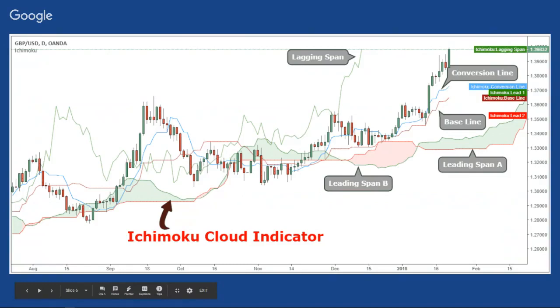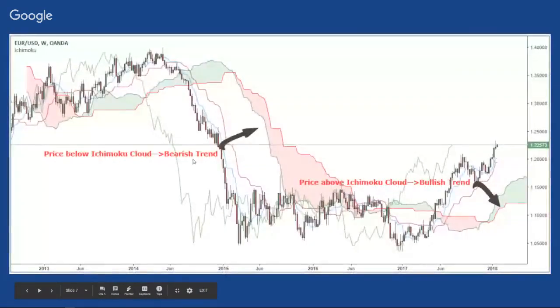Okay. Now, a quick interpretation of the cloud is that if price is above the cloud, it's bullish. Okay. So not only does the cloud tell you what the tendency of the market is instantaneously right at that moment, but the position of price with respect to the cloud also gives you a further indication of the trend direction. So if the price is above the cloud, like so, you can think of it as bullish. If the price is below the cloud, you can think of it as bearish. When price is in the cloud, it's just going sideways or consolidating or ranging or something like that.